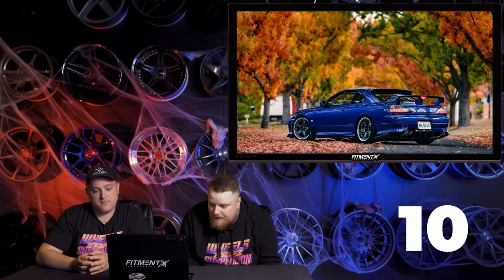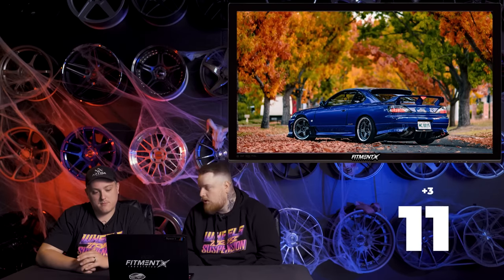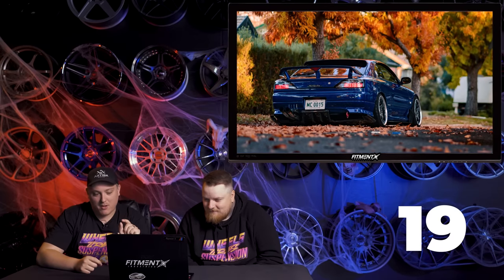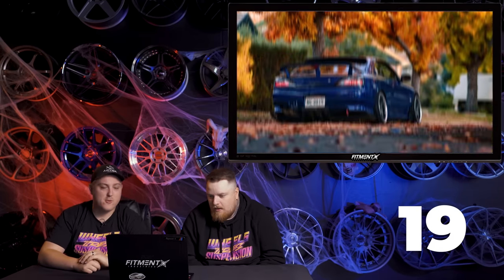Let's go on to the fitment side of things. I'm gonna give fitment on this car a 4. I'm gonna give it a 5. I agree it could come down a little more, but I like it. All right, that's where I'd leave it.